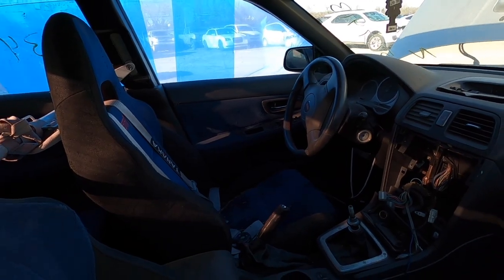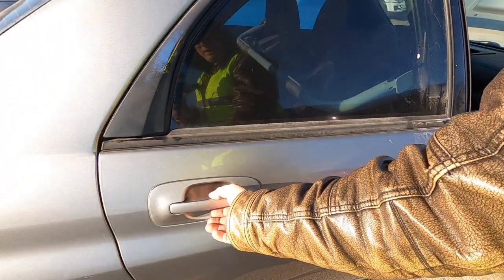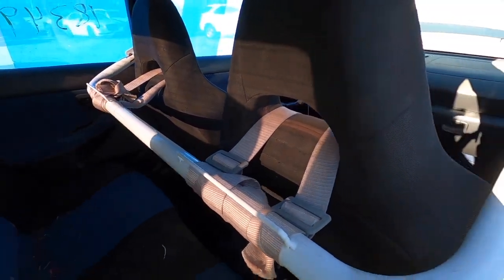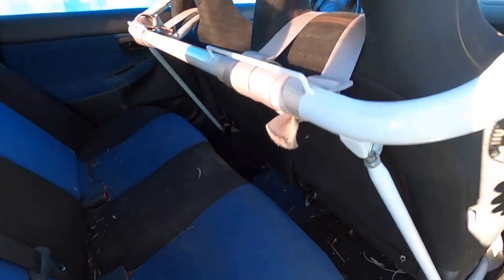Oh, man. What do we got going on back here? We can open this door, right? Yeah, we can open this door. What the hell? Dang. That is no joke, man.